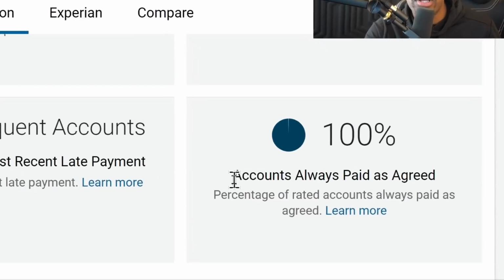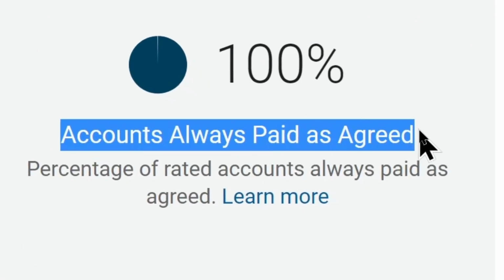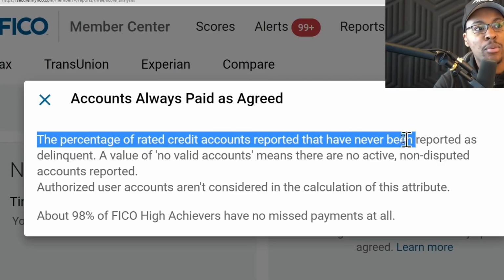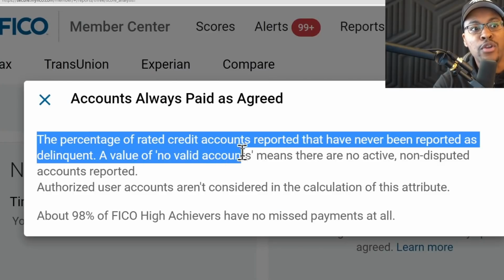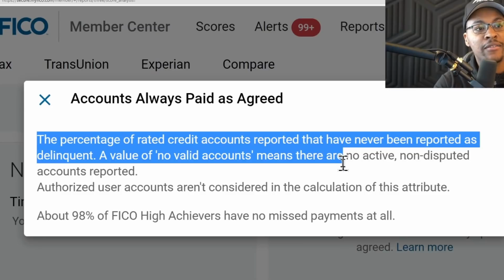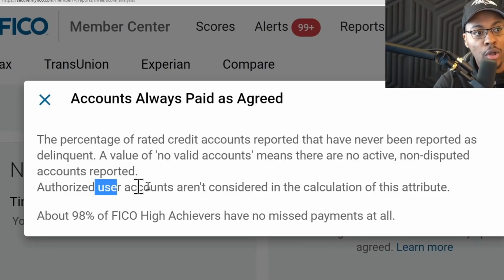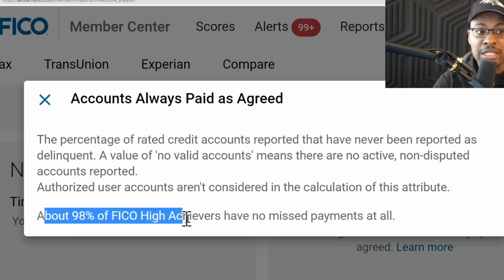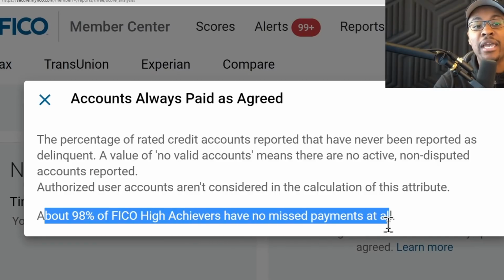And the last component of payment history is going to be accounts always paid as agreed. Now, you want this to be 100%. The percentage of rated credit accounts reported that have never been reported as delinquent. A value of no valid accounts means there are no active, non-disputed accounts reported. Authorized users aren't considered in the calculation of this attribute. 98% of FICO high achievers have no missed payments at all.